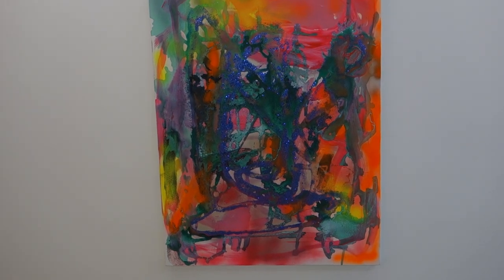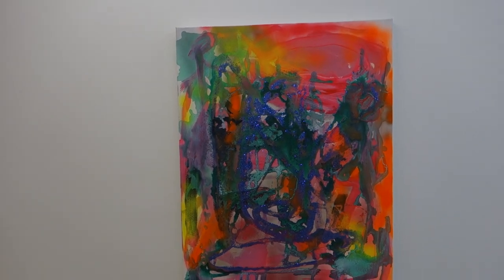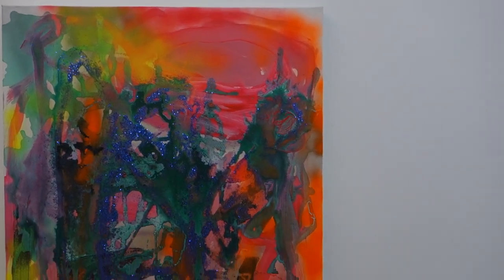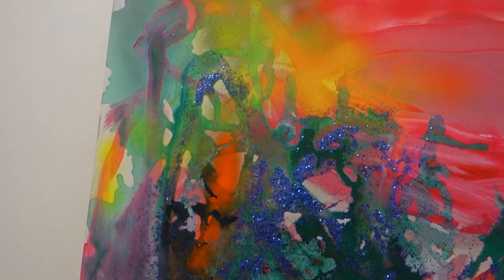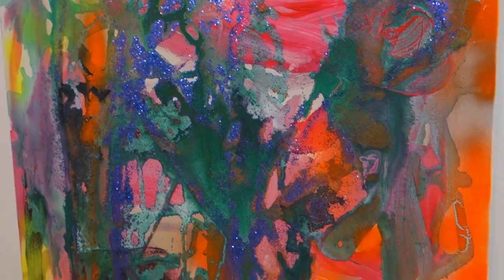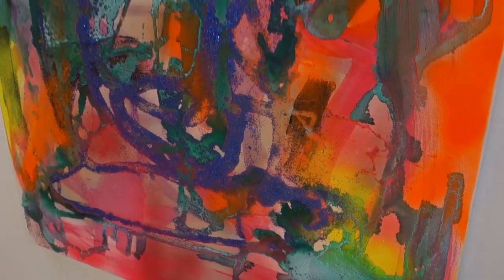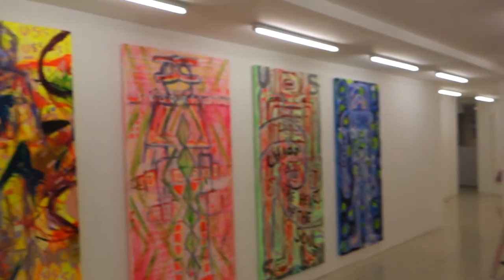This piece is titled Angel, 2017, acrylic and spray paint, glitter on canvas, 40 by 20 inches. Well, I stuck my head in here and I decided I liked what Zachary was doing with some of the work, and thought in certain ways it's kind of typical with what some other young artists are doing these days. So we'll take a look around here.